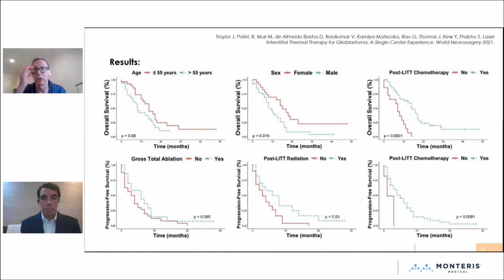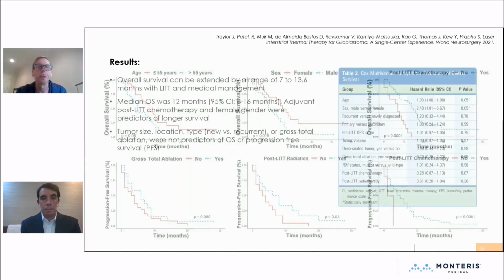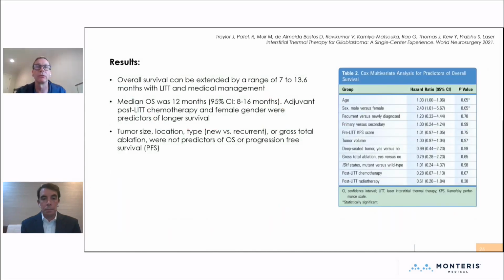And as was suggested earlier, maybe it's due to the influence on the immune system or on blood-brain barrier disruption and potentially increased chemotherapy delivery. As I mentioned, the median overall survival for the group was approximately 12 months, and adjuvant post-LITT chemotherapy and female gender were predictors of longer overall survival. And in the multivariate analysis, as was mentioned, tumor size, tumor location, type of tumor, in other words, newly diagnosed or recurrent GBM, or gross total ablation were not predictors of overall or progression-free survival.